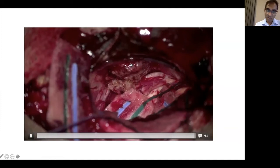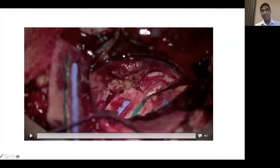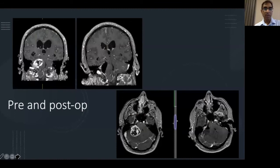This is a very, very thin residual that's left on the seventh cranial nerve. As I said to you, it's stretched out like cling film. This point here, and to protect it, we leave a small amount of tumor. Okay, so you go from a very large tumor to just a tiny amount left behind.